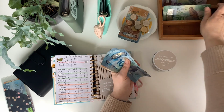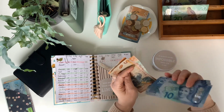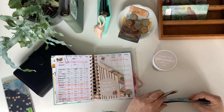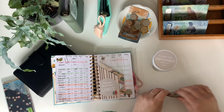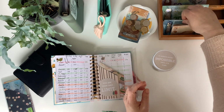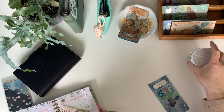I'm going to be hitting pretty much all of my envelopes today with a little bit of money, sprinkling it across the budget. But before I get too much farther, I'm going to take one of these 10s and I'm going to break it.